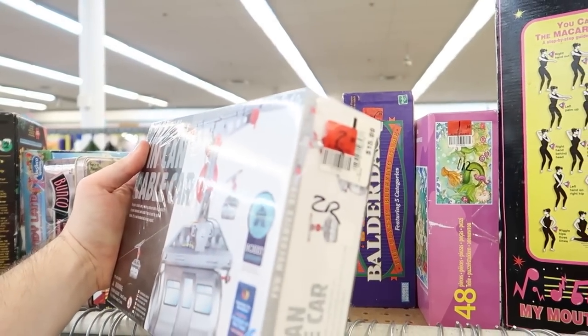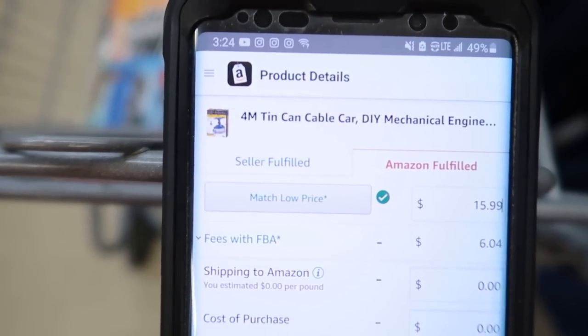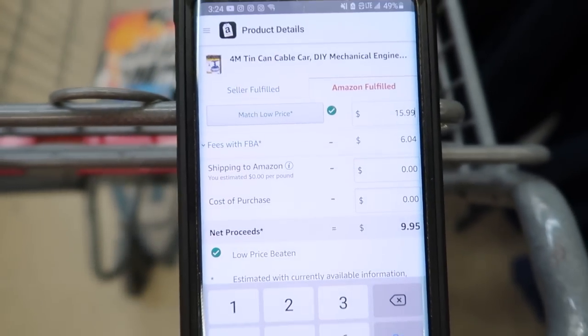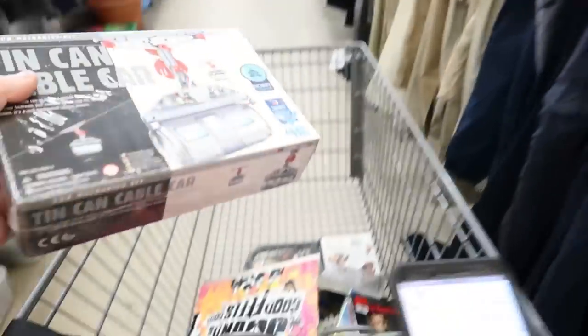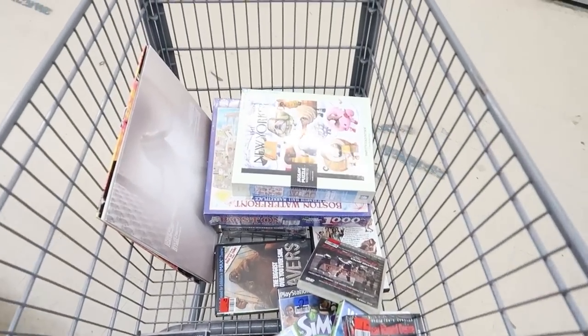The brand is 4M. I find these all the time. $3. They make a whole bunch of different kinds. And take a look at this right here on Amazon, selling for $16. You'll make about $10 after all fees, after my $3. It's an easy $7. So we're going to take it, throw it in the cart. It takes very little prep. Shipping on Amazon is very cheap, maybe a quarter to 50 cents.